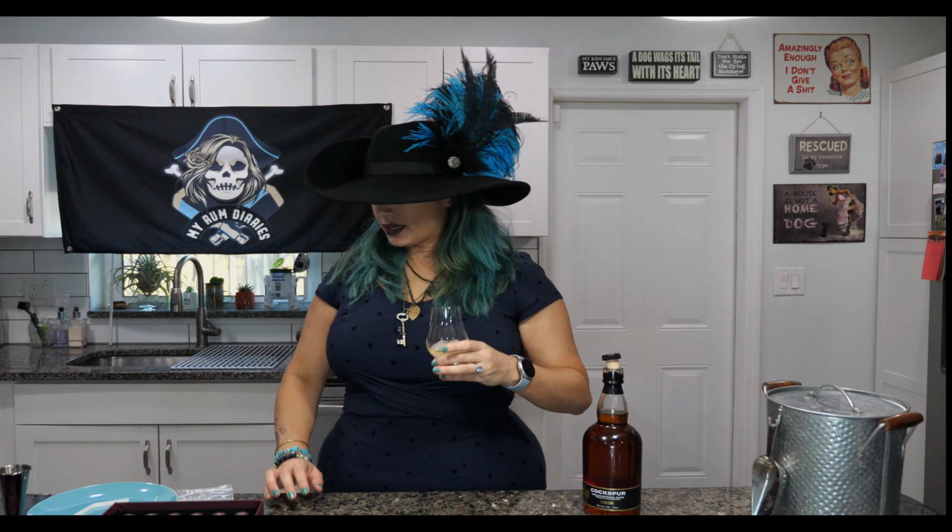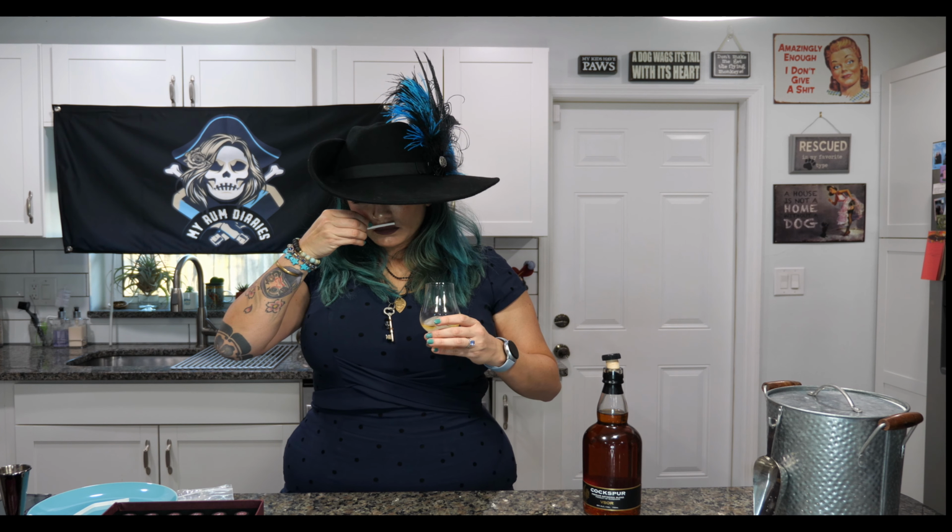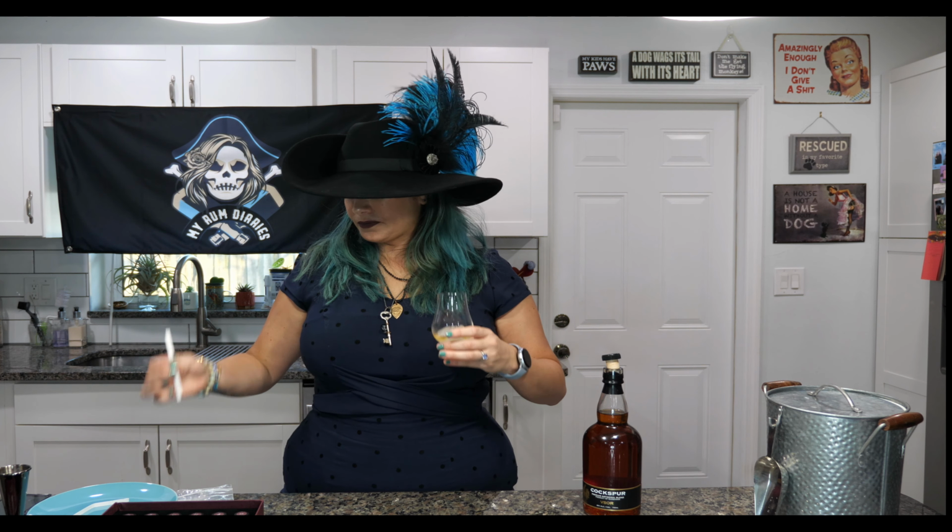Okay, now I can tell more of the coffee, believe it or not. Yeah, it's crazy. I don't know if anybody else has seen this, but to me, I feel like the ice lets you smell different aromas in the rum, which is very interesting. Let me see maybe if I taste any difference.